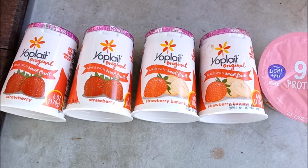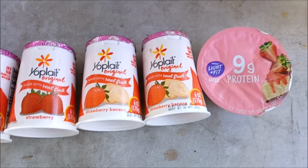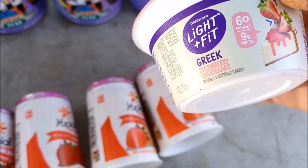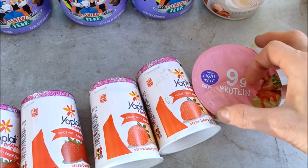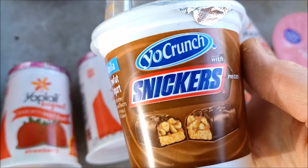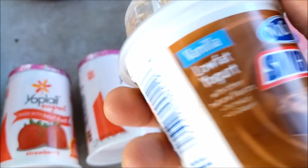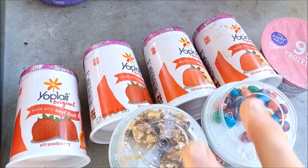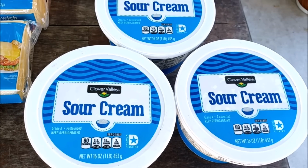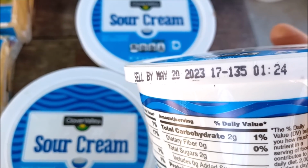We've got yogurt. We have four Yoplait: two strawberries, two strawberry banana, and a 9 gram protein Greek yogurt, strawberry cheesecake, light and fit. Plus we have a Yo Crunch with M&Ms on top and a Yo Crunch Snickers on top. Sort of defeats the point of yogurt, if you ask me. You can take those off and save them and do other things with them. You don't have to stir them into your yogurt. We've got three sour creams. Look at the sell by date, May 20th, 2023.